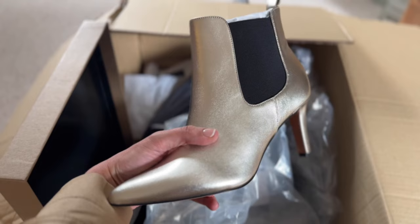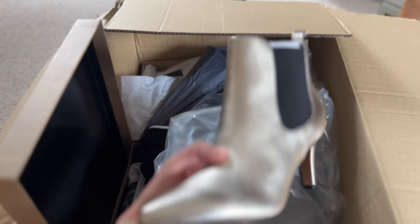And then, oh, these are my favourite. Wait for these. How cool are these? So you will have seen metallics are everywhere at the moment. A lot of silver, I keep seeing. But when I saw these, they were gold. And gold is more my colour, I think, with my hair colouring and everything. I do wear a bit of silver, but I like to combine the two.